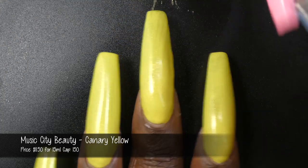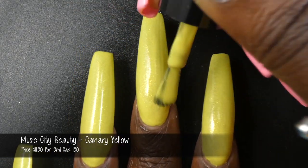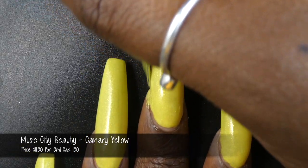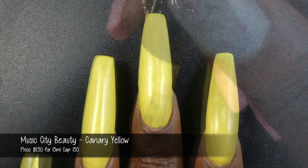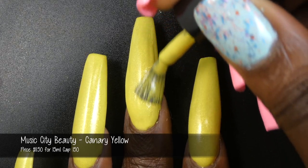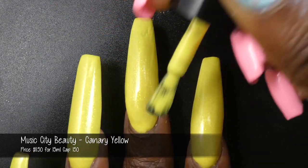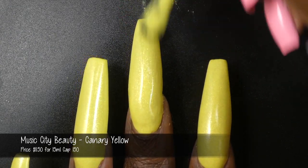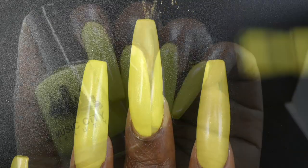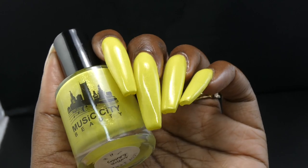Formula-wise, to me, it felt somewhere between a curly and a cream. It self-leveled really nicely, and especially for a yellow, this applied really well. Didn't feel finicky at all, but you also don't want to overwork it too much. So this was just a tiny bit patchy on me in two coats. I think this has the potential to be a two-coater on shorter nails, but I went in for three coats. This polish is like sunshine in a bottle. I found that it photographed a little bit greenish, but this is definitely a yellow.